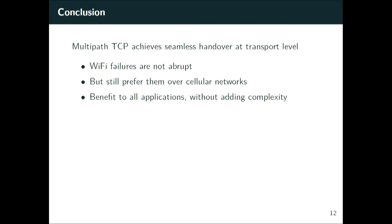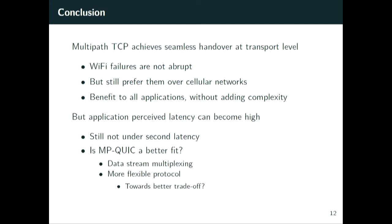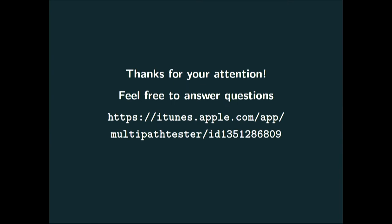while still trying to send on the Wi-Fi because cellular is expensive and so on. But the issue is that with interactive applications today, multipath TCP, the way it's implemented, the way the scheduling is done, is maybe not the best for this kind of application. So we are going to study more with multipath QUIC, especially because it's more flexible, and maybe we can find a better trade-off between the cellular usage and the latency that we experience at the application. Thank you.